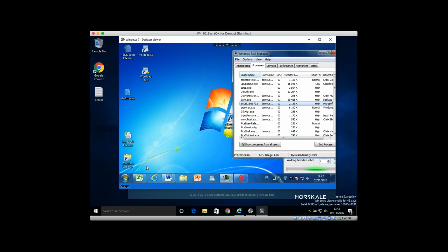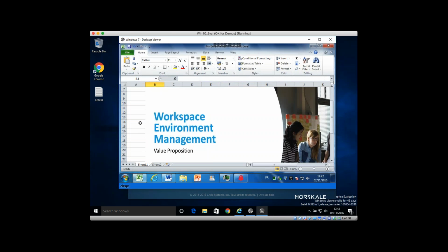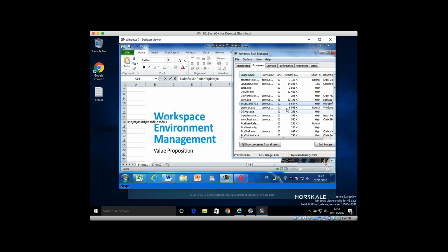If I make the application active again by moving it to the foreground, and changing the text, browsing, etc., I will reuse more RAM, but only the amount my application needs: 6.6 megabytes and not 52 megabytes. So what you should imagine is that WEM will not only optimize Excel, but all user applications running on this environment. If running a XenApp platform, it will optimize all applications for all users on the XenApp environment.